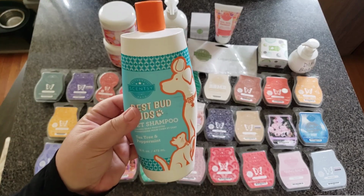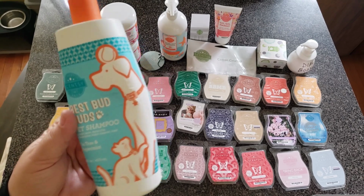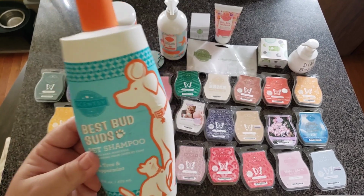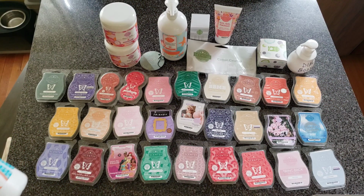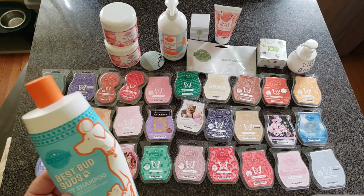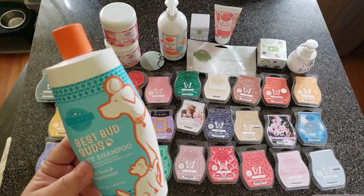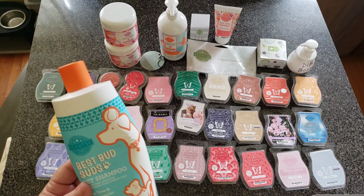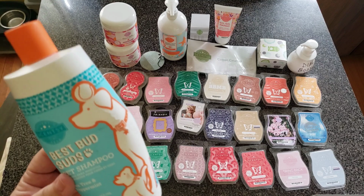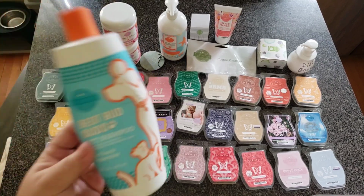I have a bottle of tea tree and peppermint dog shampoo. Technically, it's pet shampoo. I have given cats a bath with this before. If you ever get a cat from a kitten, the best thing you can do for your cat, get them used to getting their nails clipped. And if you get them used to it right from the time that they're a kitten, all you need is regular human nail trimmers. You don't need any special equipment. You don't need any nothing.